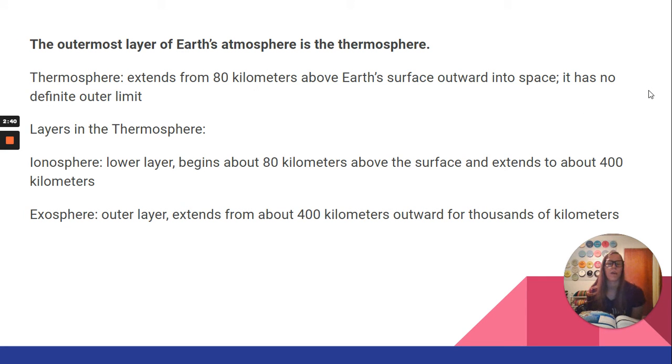The thermosphere extends from 80 kilometers above Earth's surface outward into space, and it actually has no definite outer limit. So basically that hasn't been discovered where the limit is. And then the thermosphere actually has its own layers. So we have the ionosphere and the exosphere. The ionosphere is the lower layer. It begins about 80 kilometers above the surface, and it extends to about 400 kilometers. And then you have the exosphere, which is the outer layer. That extends from about 400 outward for thousands of kilometers, because again, we don't know what the limit is.